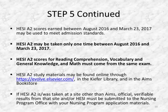Step 5, continued. The following information is specific to the HESI A2 for Fall 2017 admission consideration. HESI A2 scores earned between August 2016 and March 23, 2017 may be used to meet admission standards. The applicant's HESI A2 scores for reading comprehension, vocabulary and general knowledge, and math must come from the same exam. HESI A2 may be taken only one time between August 2016 and March 23, 2017. Consequently, you are advised to prepare prior to testing.